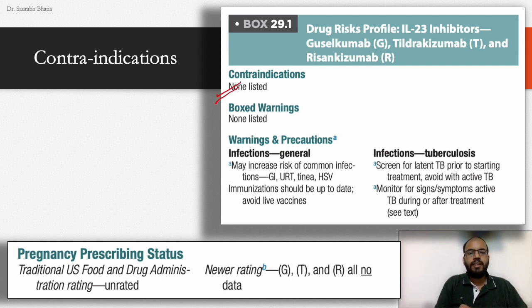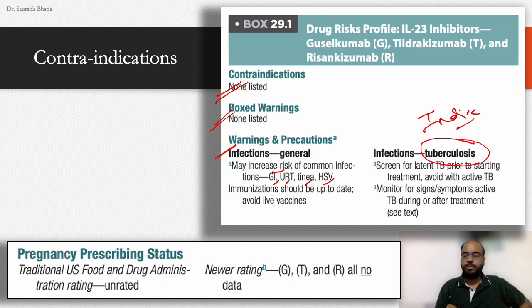Now, no contraindications are listed, there are no boxed warnings, but we just have to be careful about some of the aspects. Any active infection has to be ruled out and treated first. So there may be an increased risk of common infections like GI, URTI, dermatophyte, HSV. Okay, infections like tuberculosis, especially in our population in India, where tuberculosis is endemic to a very high extent. So every patient who is going to receive these three biologicals, or for that matter, any biological, should be screened for tuberculosis.